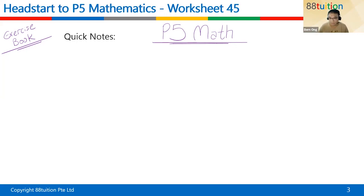All right, so you have an exercise book. You call it P5 Math. You write your name and your class. Probably you haven't got your class yet. Don't worry about that. For you, we can call it the class what? Can we call it the class awesome or not? Woo! Inside your exercise book, you can call it the class awesome. A for awesome.